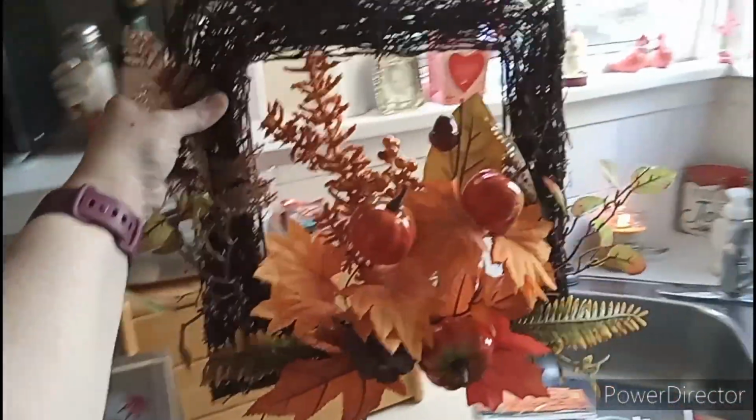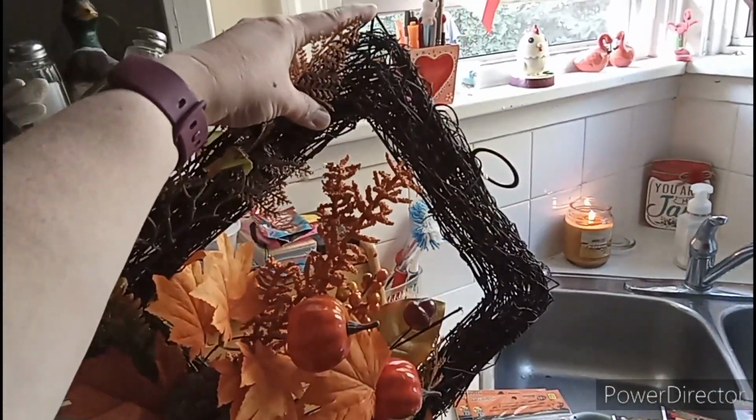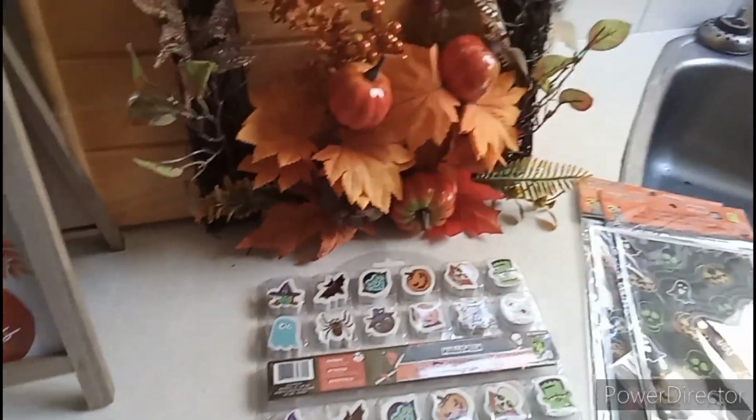So this one will hang square, and the one I have on our side door, the hanger is here, so it hangs diamond shape, and of course the arrangement hangs accordingly. I'll show that to you at the end of this. But both of these were $5 each. So that's $10 right there for 2 of them. Plus the $4.50 for this. So we're at $14.50 already.